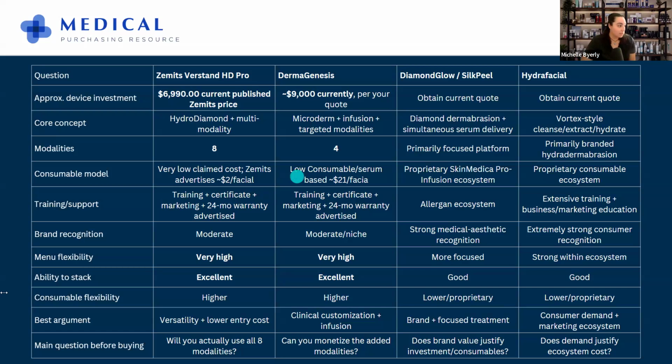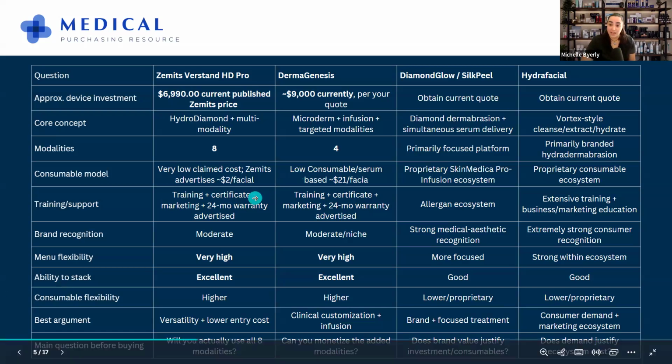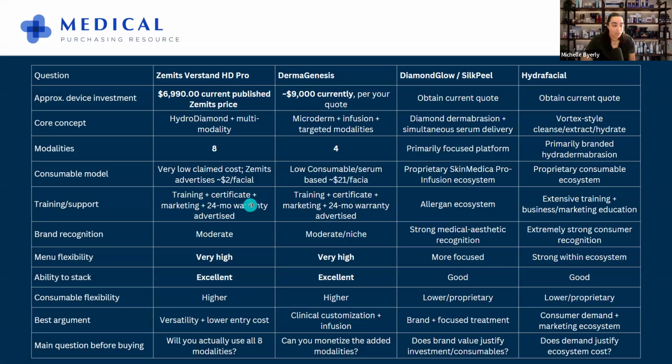Training and support. I've seen with Zimitz that they have a fantastic training. I've seen great training. They have certification with their training. I've seen that they have it online. They even have, during their trade shows, a quick training there too. I actually love their support, their marketing. It's great. Dermagenesis also has training.